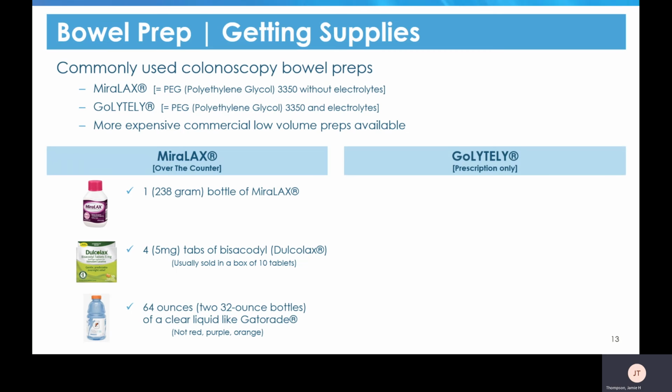Now let's look at Go Lightly. Go Lightly is a prescription-only laxative solution. It's available in a 4-liter jug or a 1-gallon powder packet for reconstitution to 1 gallon when you add water.